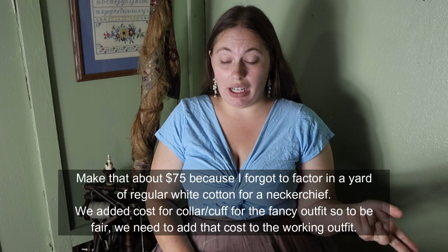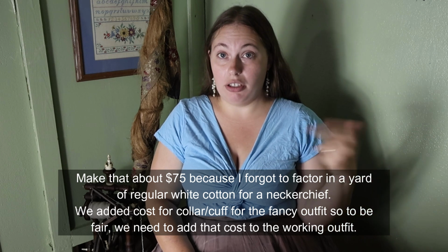So let's add all of that up. That is over $300. And those are right now prices. Those are very cheap prices to the point of unrealistic, because really it would probably cost $400 to $500 to get this outfit if you didn't have any of the stash fabric, if you didn't already have a bonnet, if you didn't already have a parasol, any of that nature. So you could go get all the stuff right now, and that would be your price. So basically it would be around $70 for your working outfit, including your bonnet, your apron and all that, or $300 to $400 for your fancy mismatched outfit. So I'm just gonna leave that there.